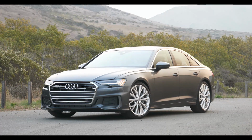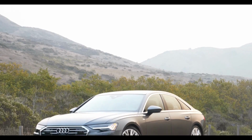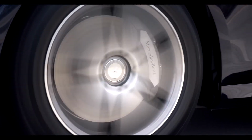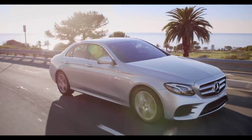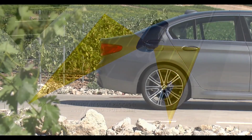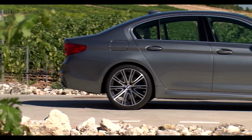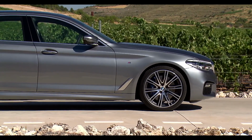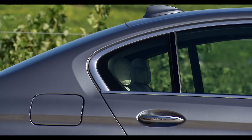In this video, I'll be comparing the mid-size four-door sedans from the big-name German manufacturers: the BMW 5 Series, Mercedes-Benz E-Class, and the Audi A6. So if you have any questions about which has the most horsepower or which gets the best miles per gallon, or maybe you just want to know which has the most interior room, stick around and I'll tell you.